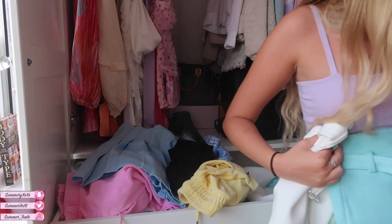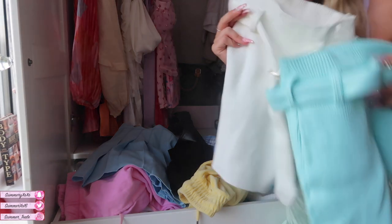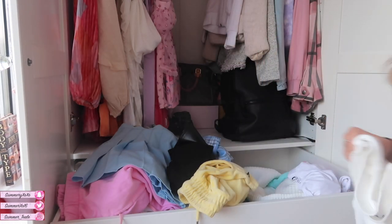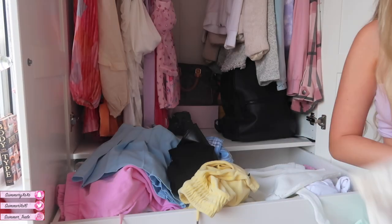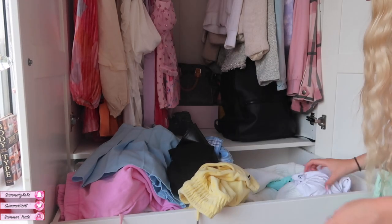Am I too tall? This has been a Debbie Downer. Actually, I'm gonna keep the white. Yeah, I can make myself shorter, that's fine. This white skort, I'm gonna keep because it's a bit dirty and you never know when you need a white skort, do you know what I mean? So I'm gonna keep that.